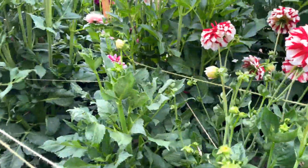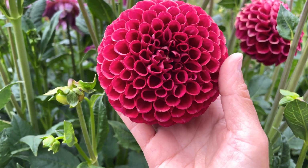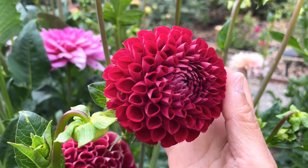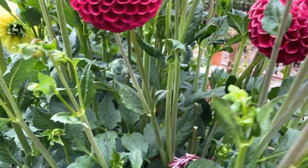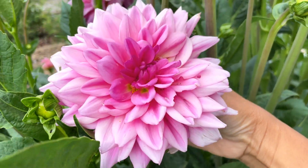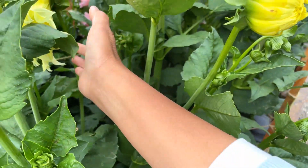Okay, this next one is called Cornell. Look how beautiful this is. Just gorgeous. These flowers are so beautiful. Look at that. Gorgeous. And then next to Cornell, I don't have a name for this one. I'm sorry about that. This is a purple one.